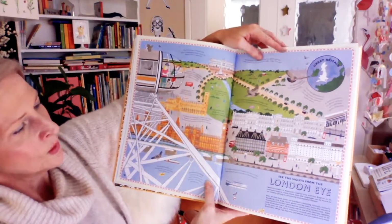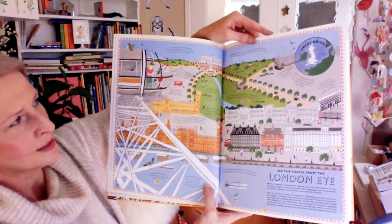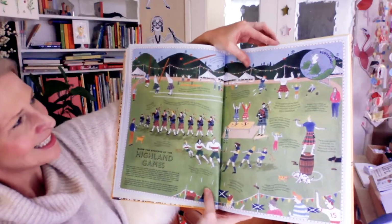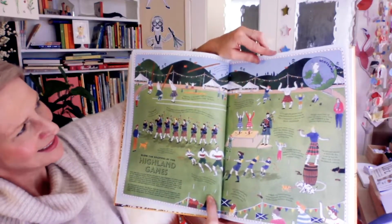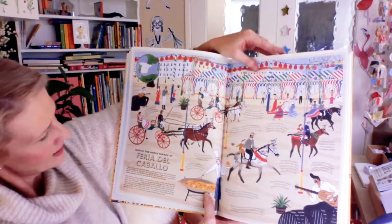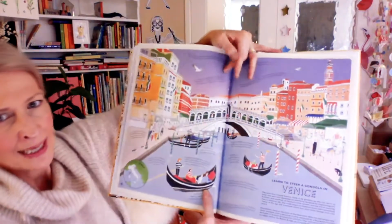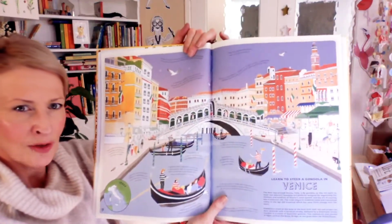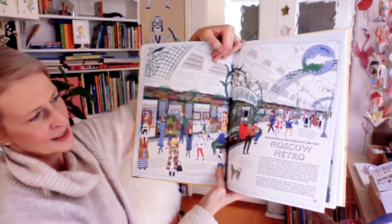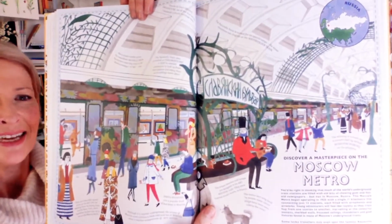And we just explore different sites around the world that kids might be really drawn to. So here we've got the London Eye and all that it reveals. The Highland Games. So it's not only the Fiera del Cavallo, watch the horse parade. That's not only places to see like Venice, but it's also events and happenings and traditions, which I just love that kind of thing. The Moscow Metro, look at that superb illustration. Isn't that just a joy?